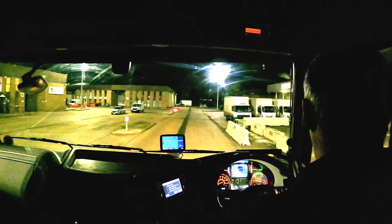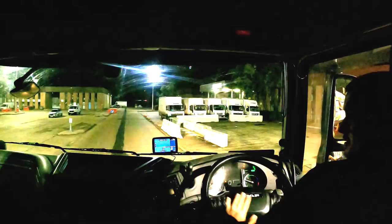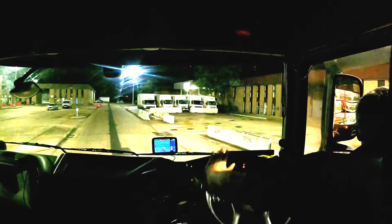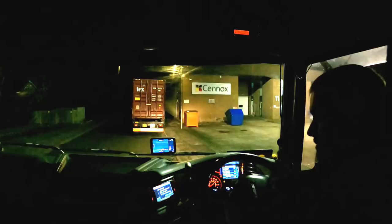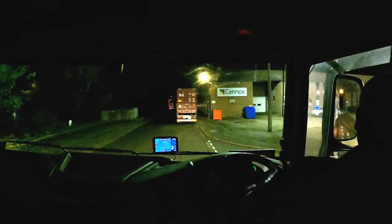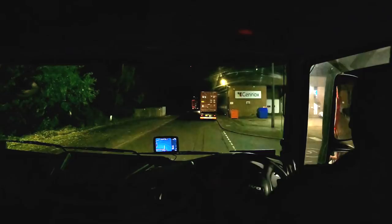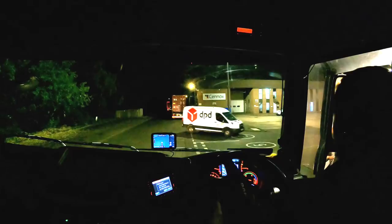Do the window down. Turn right, Admiralty Way. Admiralty Way. Oh, there is no lamp post there, that's good. Up on the curb, there we go. Smush them tyres. Slightly.